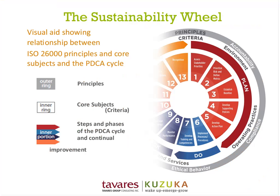So the sustainability wheel really provides a visual representation of the linkage between all of the key concepts that we've talked about, and then the approaches that have been incorporated into the toolkit. So, which includes, of course, the sustainability principles and criteria that we adapted from ISO 26000, and the Plan, Do, Check, and Act implementation framework and steps that were adapted from the management system approaches, which introduces the cycle of continual improvement, which is denoted by the arrows, and that's how we continually improve sustainability performance.